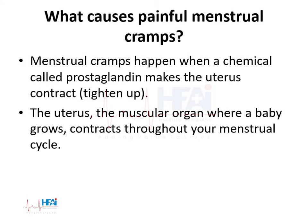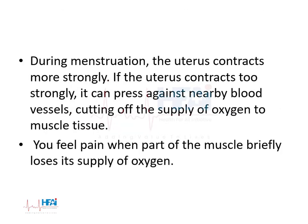What causes painful menstrual cramps? Menstrual cramps happen when a chemical called prostaglandins makes the uterus contract, that is, tighten up. The uterus, the muscular organ where a baby grows, contracts throughout your menstrual period. Those contractions are what cause the menstrual pains that women experience. During menstruation, the uterus contracts more strongly. If the uterus contracts too strongly, it can press against nearby blood vessels, cutting off the supply of oxygen to the muscle tissues. You feel pain when part of the muscle briefly loses its supply of oxygen.